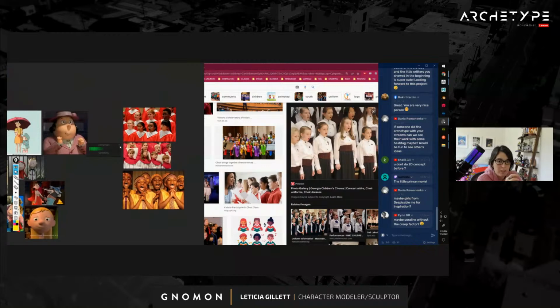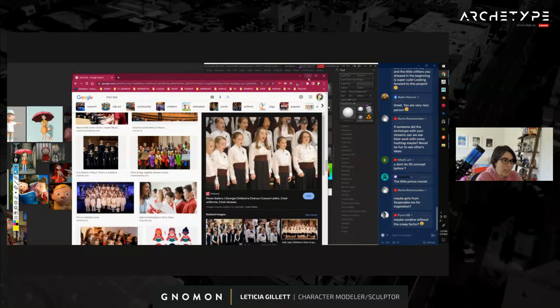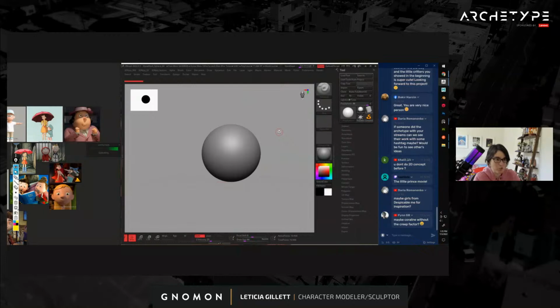Anyways, let's start. What do you guys think? I'm going to start blocking a basic kid's body. Then we can think about the small nuances to make at least four kids, and then our kid is going to be the fifth, being all expressive and stuff. So it's a small choir, not a big one. Let's start blocking out some body proportions just so we can feel if we're going the right path.